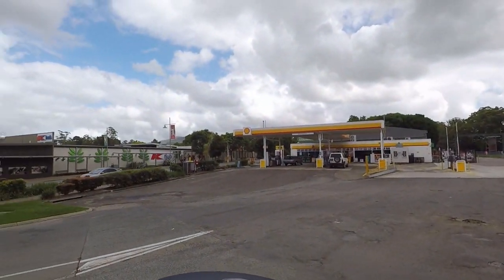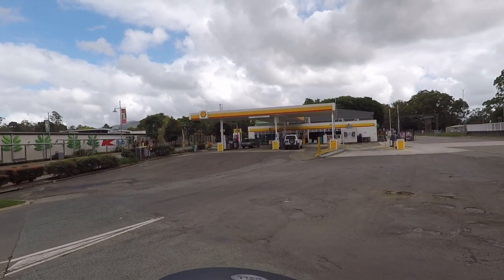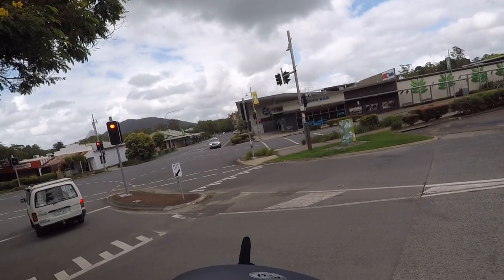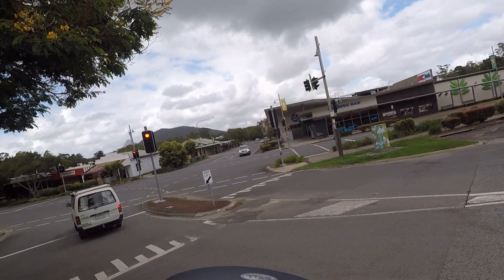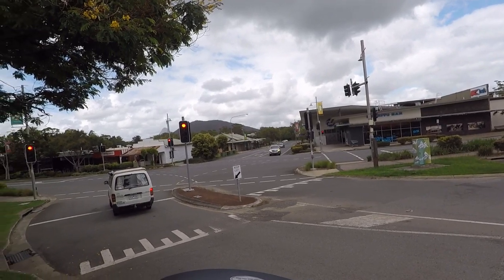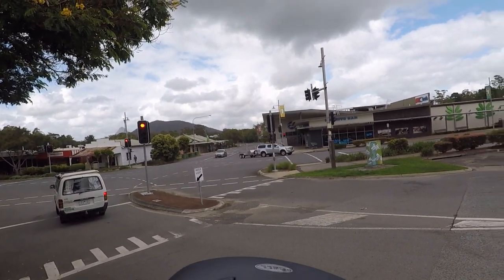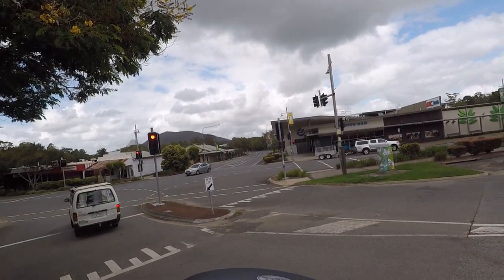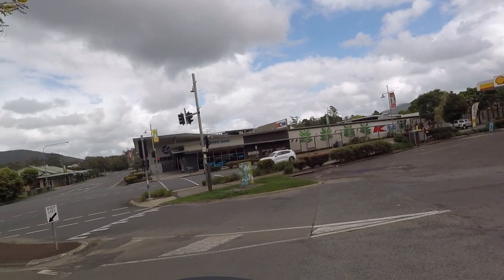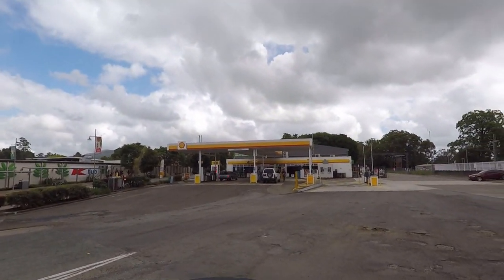So this is the Shell servo, the local servo. This is run by the Kuching Creek Cooperative. So you can see down that way, it's Peachester Road, and that's Mount Kuching. And behind it, another one of the Glasshouse Mountains. I have to study my Glasshouse Mountains, won't I? And so we've got a K-Hub in here, we've got Woolworths, and quite a lot of other shops.